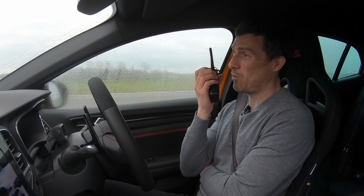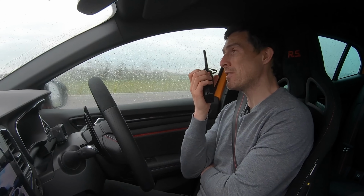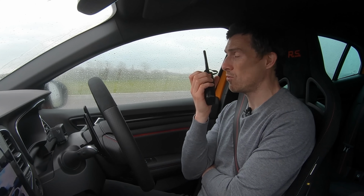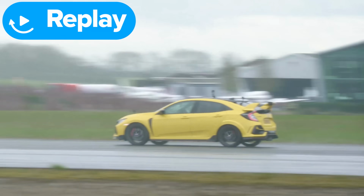This actually did better as well. It hooked up better than before, even though I wasn't so far ahead to begin with. How about you in the Civic? Was yours about the same, worse, or whatever? No, it got a little bit worse as it got wetter for that second run. It's front wheel drive in the way it's difficult.